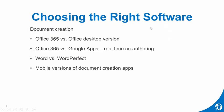Okay. So I want to talk real quick about some of the options that we have for document creation. There's Office 365, which is the Office Suite option, which lets you pay between $6 and $8 a month to get full desktop versions of Microsoft Word, Outlook, Microsoft Excel, PowerPoint. Also, Google Apps has an online option that lets you bundle things like file storage and online document creation. And then I also have this category here on Word versus WordPerfect.